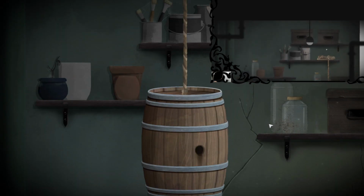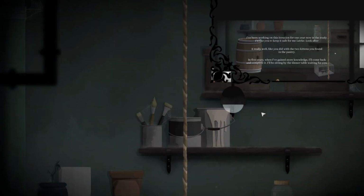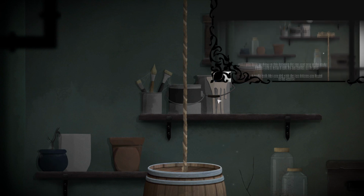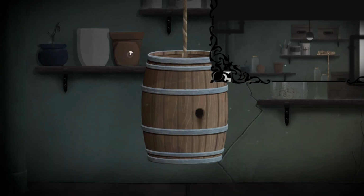I see the shelves, probably in better detail than described. I see the boxes. Here's the paintbrushes. There's a withered plant. Oh, I do not have a plant. I have an empty pot. Oh, yeah, on the far left.